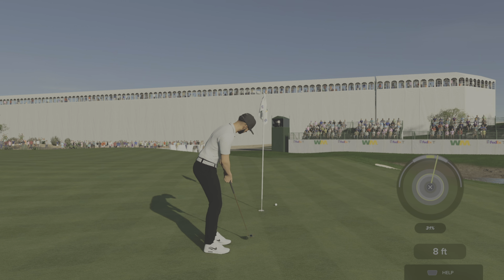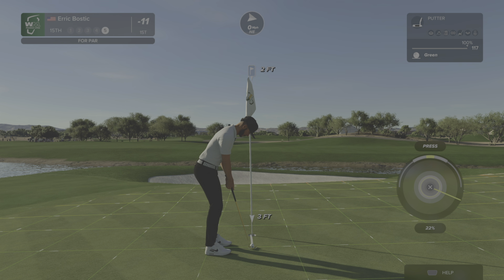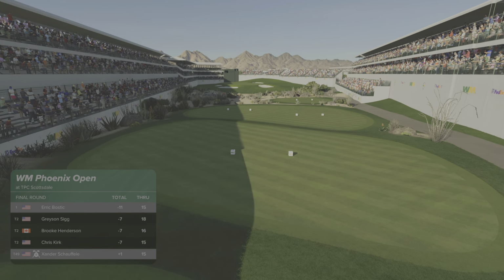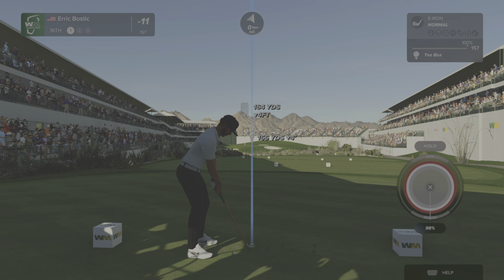Okay, steady now. He's got a par putt here. Let's see if he can make it. And the putt drops. Now 11 under, heading down the stretch. And a nice feeling it must be to have that sizable of a lead coming down the stretch.